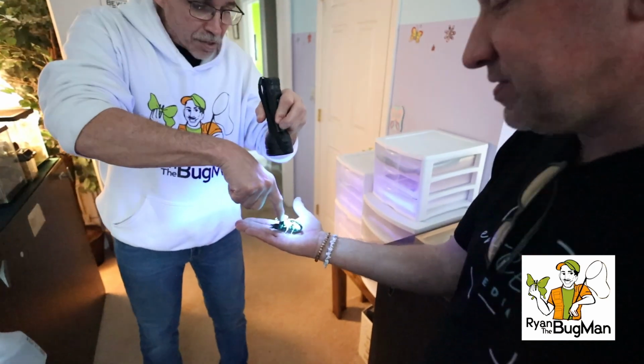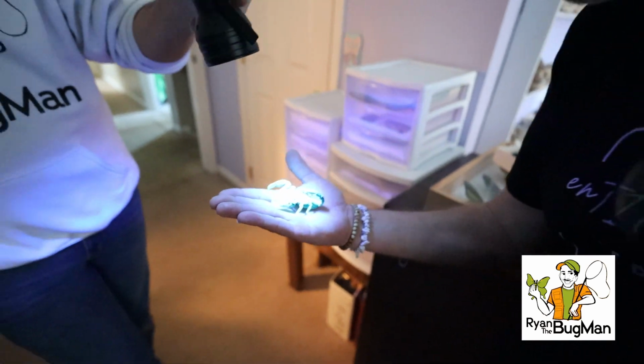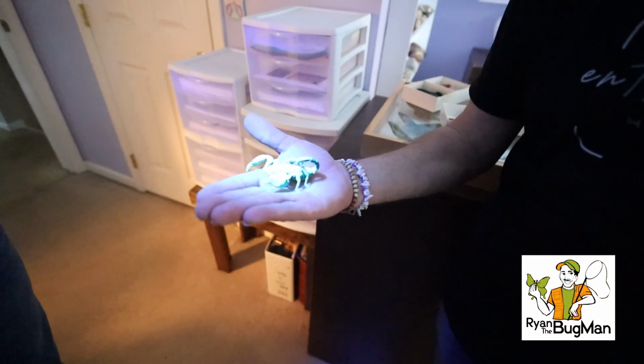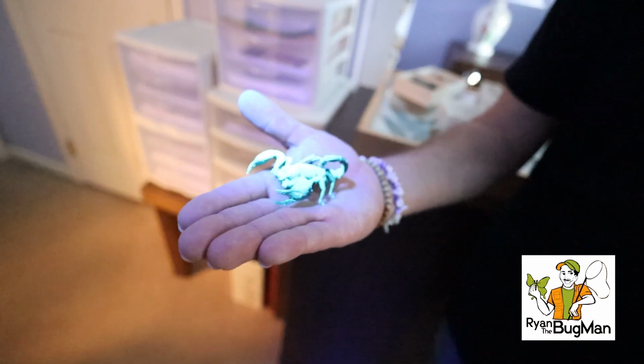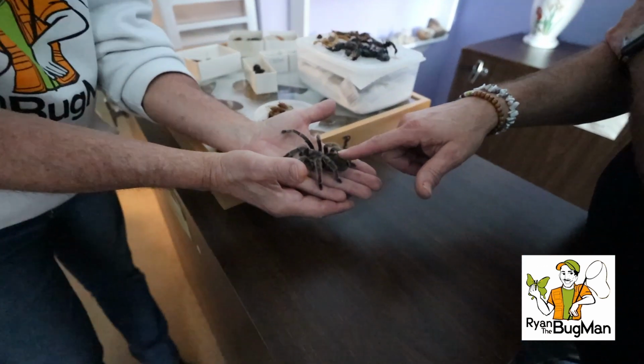You can see his eyeballs up on top. See two little black dots? Oh, is that what that is? Those are his eyes, and they don't see well. Back it down a little bit. You can probably see better. I'm going to let you pet her so you can feel that she's soft as a kitty. Anywhere you want. They don't care.